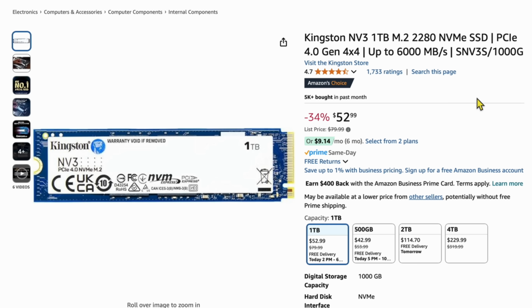First one's the Kingston NV3, 1 terabyte, $52.99. So obviously up to around 6,000 megabytes per second. And pretty good, right? That's actually going to be, I think, a fairly good price for a 1 terabyte at that speed. There's number one.